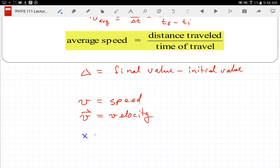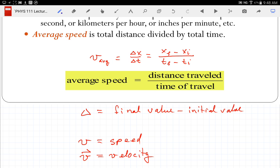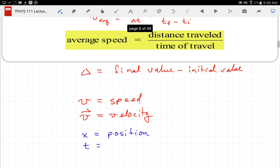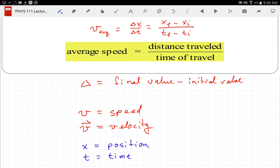Then X. X is position. Delta X, the change in position, is the distance. Hence, distance traveled here, delta X there. Delta X is distance. X is position. So when I have delta X, that's the final position minus the initial position. And then, of course, pretty obvious one. What would this T stand for? Time. So it's a lot shorter and easier to write this equation. Okay. Yeah, there, everything fits. It's a lot shorter and easier to write the equation as this. But of course, when you're learning, it's going to be more meaningful to you to write it the way with the kind of pukey yellow background color.